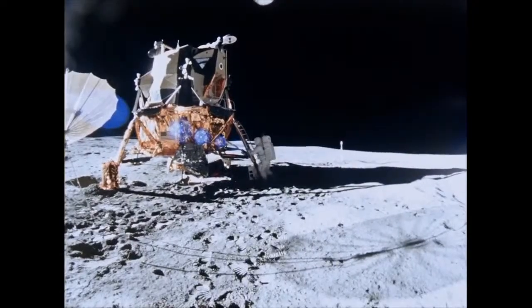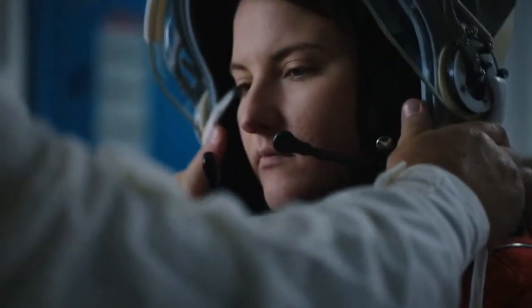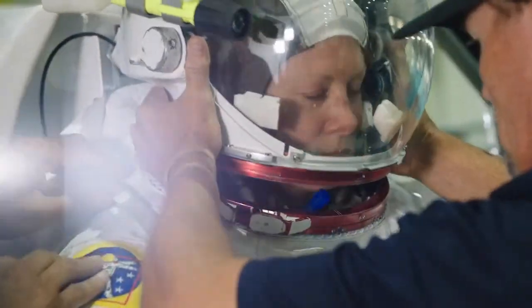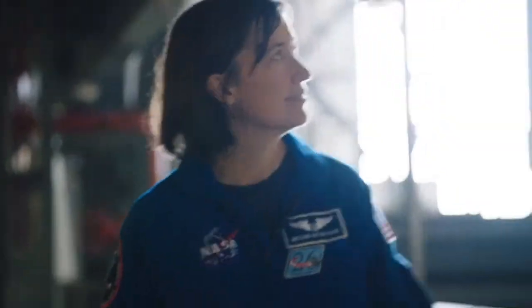Fifty years ago, we went to the moon. We called it Apollo. What many people don't know is that Apollo had a twin. She was a woman named Artemis, goddess of the moon. We are returning to the moon as a new generation of explorers. This time, to stay. And to prepare to achieve humanity's next giant leap of sending the first human missions to Mars.